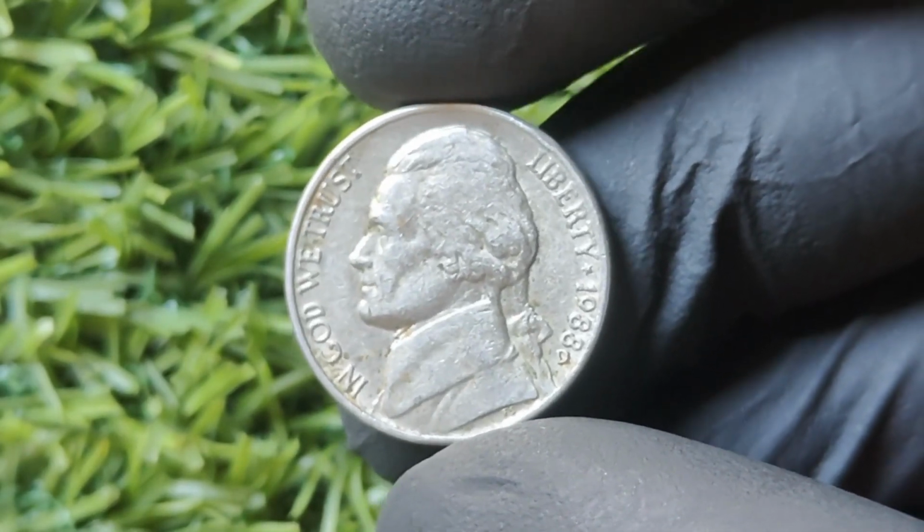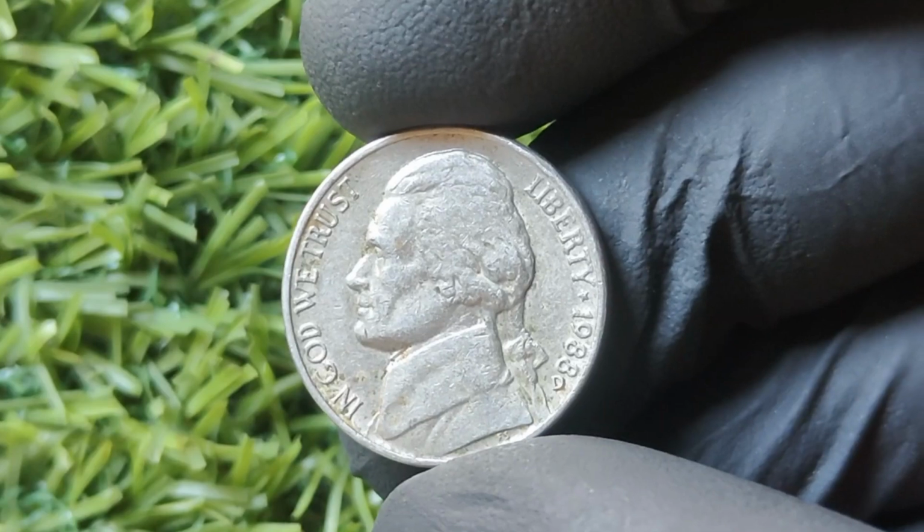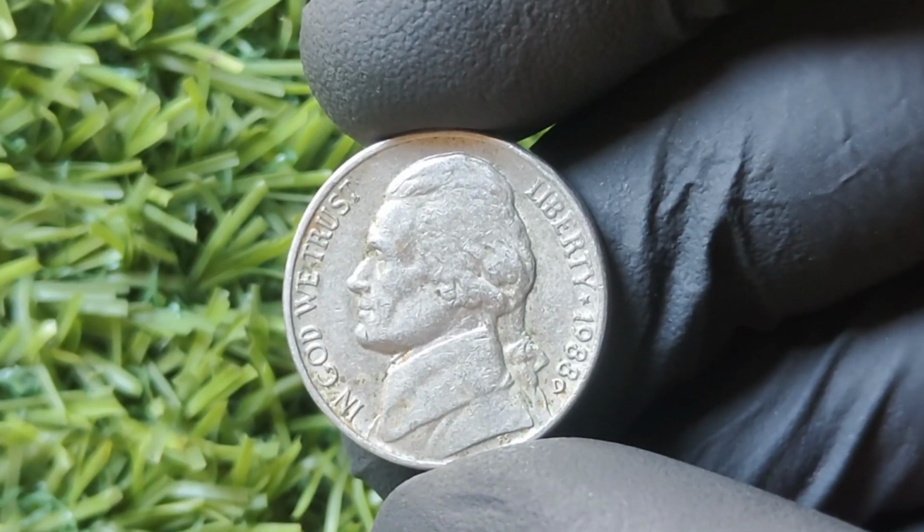Having one of these coins and not knowing it, or selling one for 5 cents when it's worth $200,000. It's happened before. Don't let it happen to you.